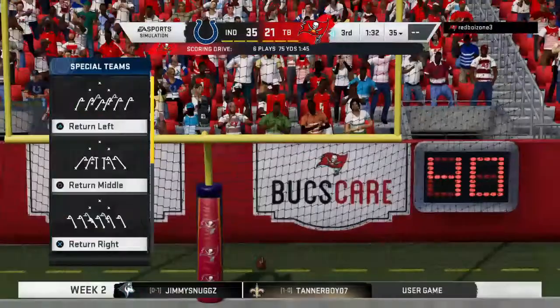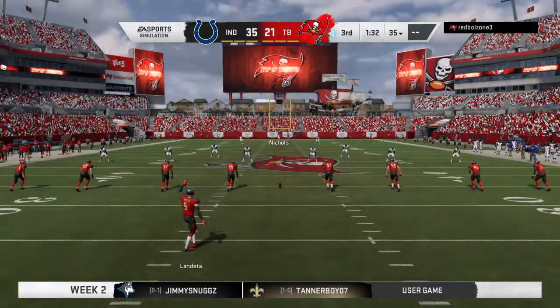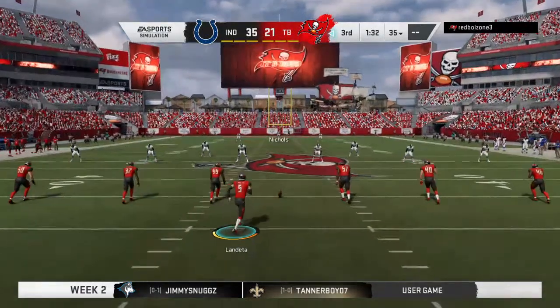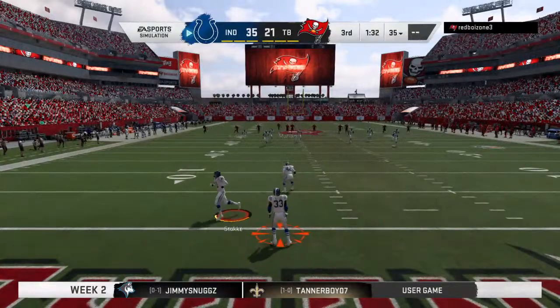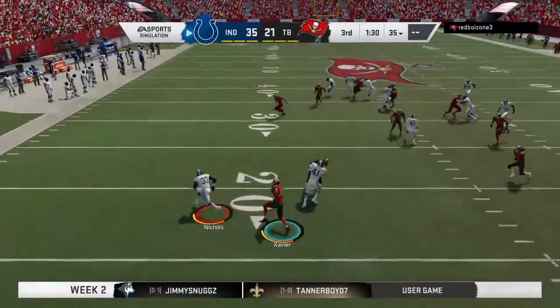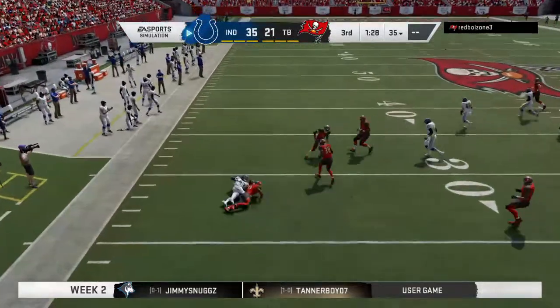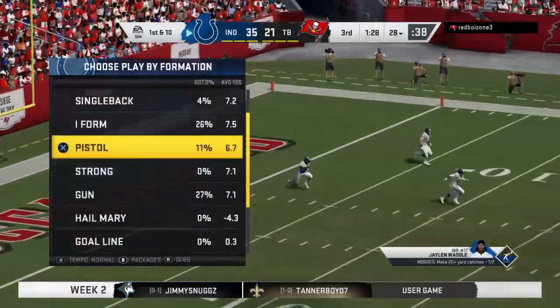The extra point up and good. And the lead will be cut down to 14. The kickoff unit is out on the field, and they will send this one away. This is fielded at the goal line. And he's up across the 25 and down at the 28-yard line.